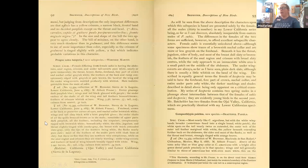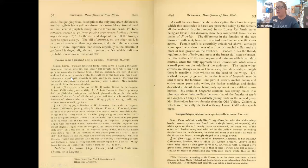Here we are. Page 85. Yeah, it starts there. But then here we are. Here's the page where we actually have the new subspecies being documented and shared in a scientific journal. And here it talks about Progne subis hesperia, which is still the Latin subspecies name that the bird has, although he proposed it be called Western Martin, although most people refer to it as the desert purple martin.